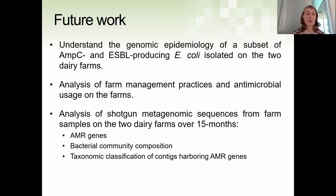That leads me on to the future work of my PhD. As I mentioned, I sent 12 E. coli away for whole genome sequencing to get a better understanding of the genomic epidemiology of these isolates. I'm still analysing all the management practices and antimicrobial use data between the two farms, and the analysis of the shotgun metagenomic sequencing is still ongoing. This is looking at things such as antimicrobial resistance genes and the bacterial community composition.